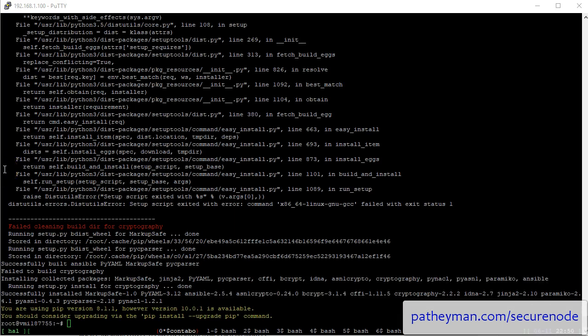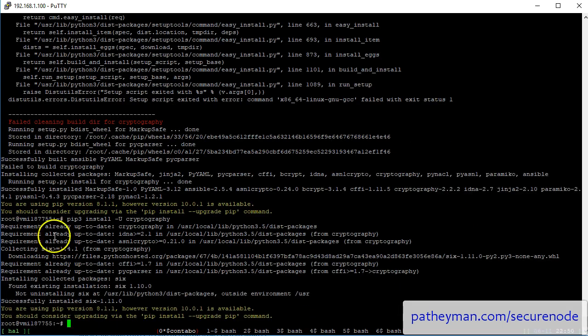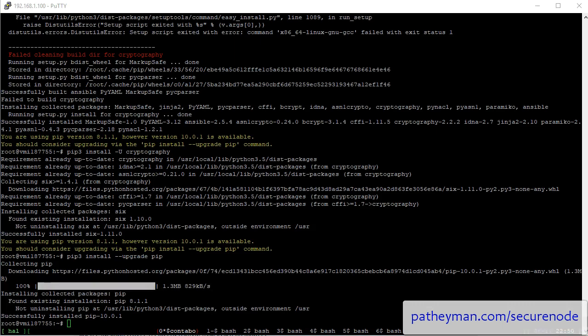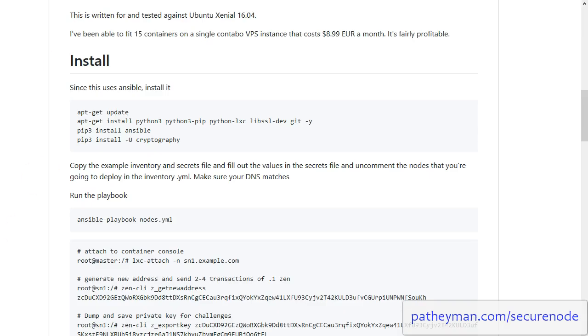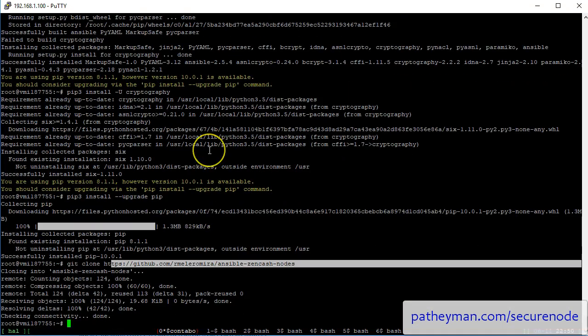Okay, and then we're going to upgrade cryptography, which says it's already up to date, but it recommends updating pip. So let's go ahead and do that. It says pip install, but you need to say pip3. All right, now at this point, we are going to clone the GitHub repository. So we're going to clone that particular repository right there.